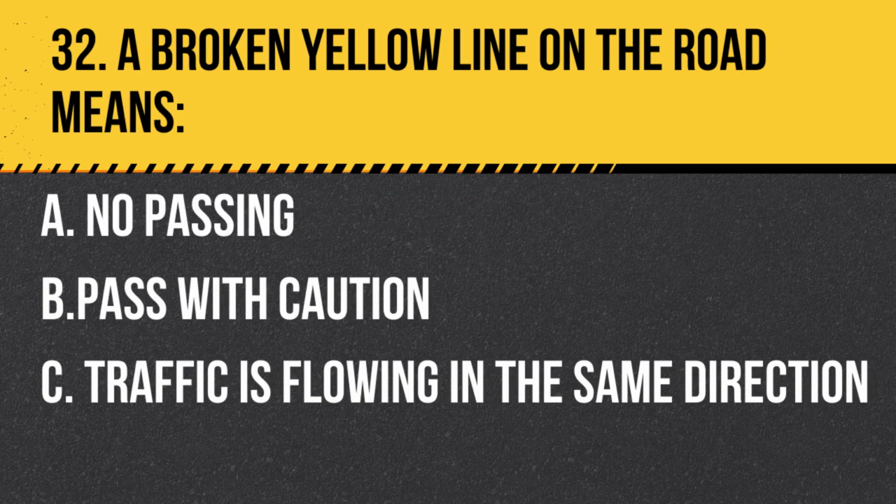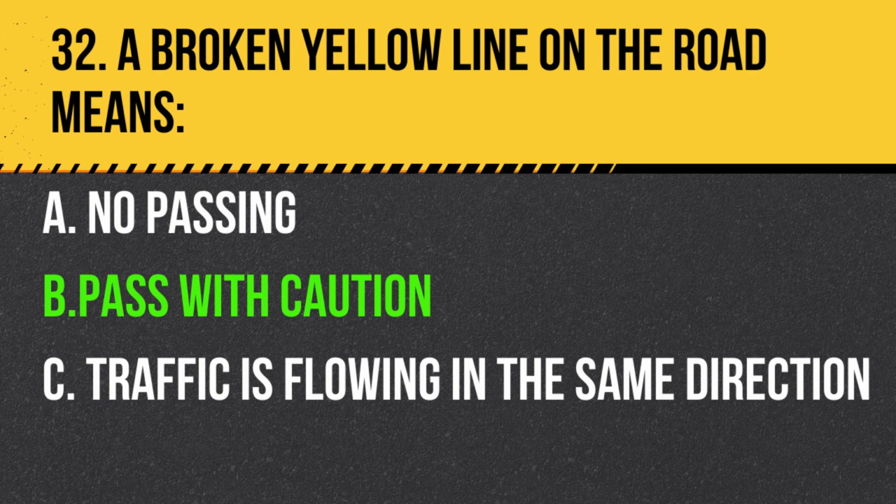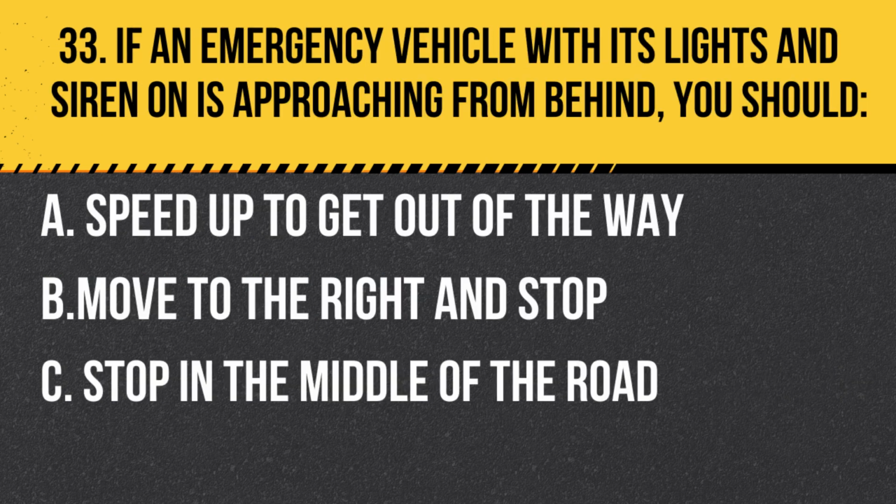Question 32. A broken yellow line on the road means: A. No passing. B. Pass with caution. C. Traffic is flowing in the same direction. Answer: B. Pass with caution. A broken yellow line on the road indicates that you may pass other vehicles when it is safe to do so.